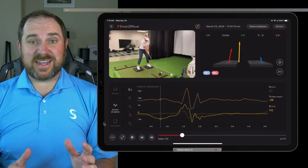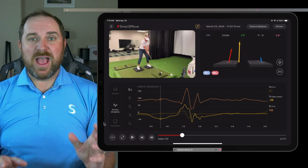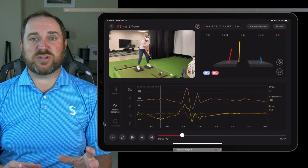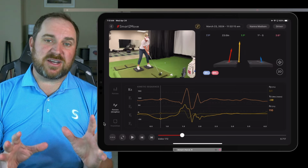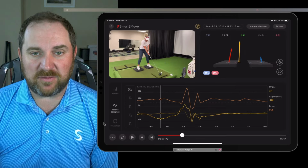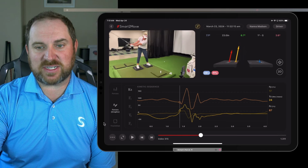So anyway, these are some neat things. I want to show you some of the biomechanics and ground force data next, and then we'll get to what we actually did to help Nanna get better. Okay, now let's take a look at how Nanna was using the ground. We saw some really interesting things here, especially because Nanna's biggest power source is that rotational motion that would relate to torque when we start to look at ground force. Here's one of the before swings we did with driver, and you're going to see some very interesting things here.